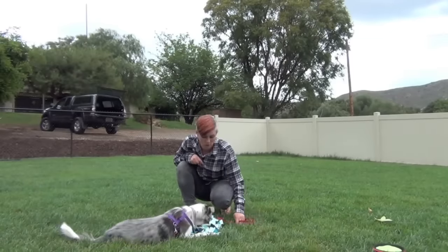Step 5. Say yes as you pick up the toy, then feed a treat, and then give the toy back. Yes.